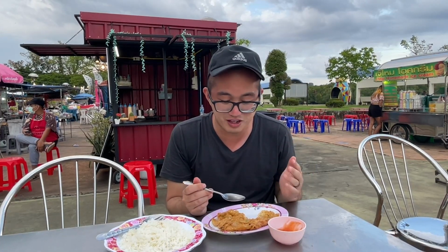Wow, it's just bursting with flavor. I got little bits of crab meat in it, and the crispy egg, golden fried in the wok. You just feel that wok earthiness, and it's just so good.